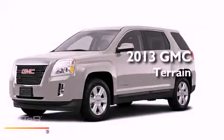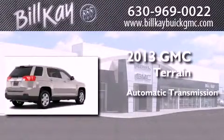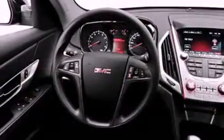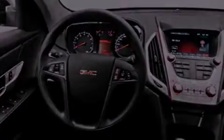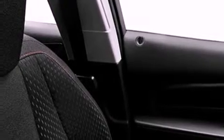This is a brand new 2013 GMC Terrain. This crossover has an automatic transmission and an inline four-cylinder engine. Features include commercial-free satellite radio, a low tire pressure indicator, cruise control, a security system, fog lamps, privacy glass, stability control, an anti-lock braking system, air conditioning, and a rear-view camera.